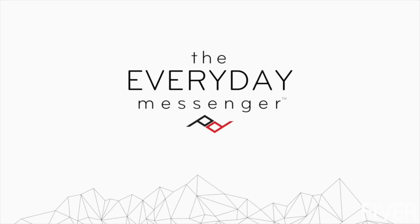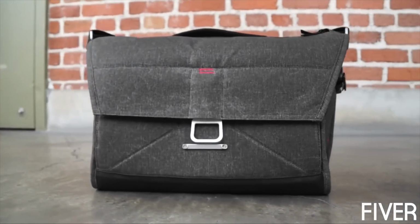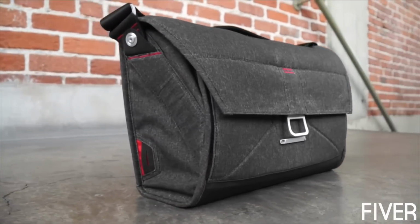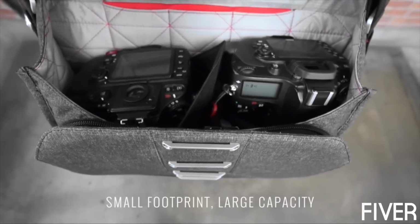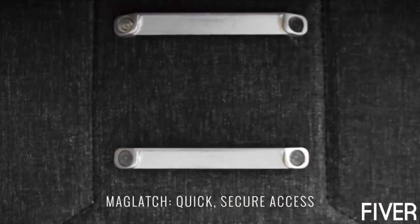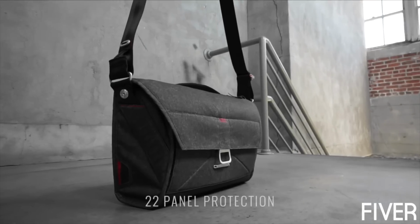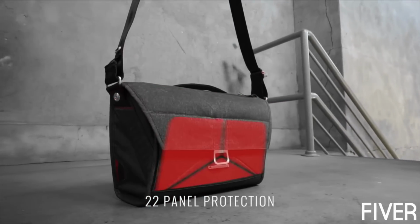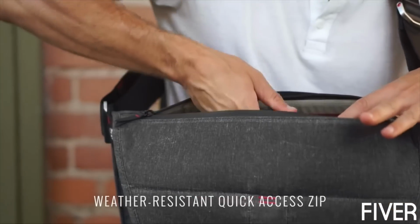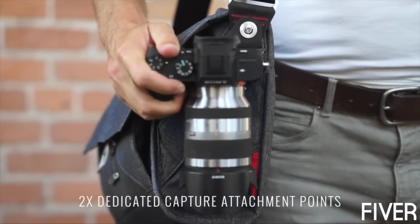This is the Everyday Messenger by Peak Design. So, what makes an everyday bag? Sure, it holds cameras. Brilliantly. Adaptably. Safely. Accessibly. And it has the perfect spot for capture.